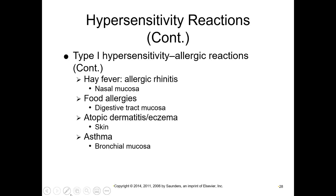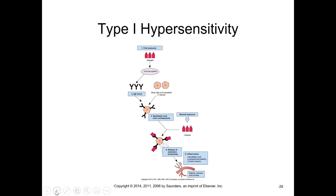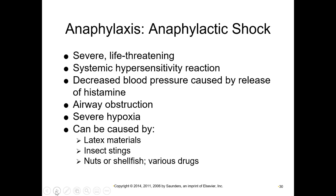What else? I didn't change pages. Sorry. So, from your book, here's a nice little diagram that shows what happens. I'm not going to go into detail on that. But you can see that the end result of all of these things, and I need my reading glasses, are inflammation, edema, redness, and pruritus, it looks like.